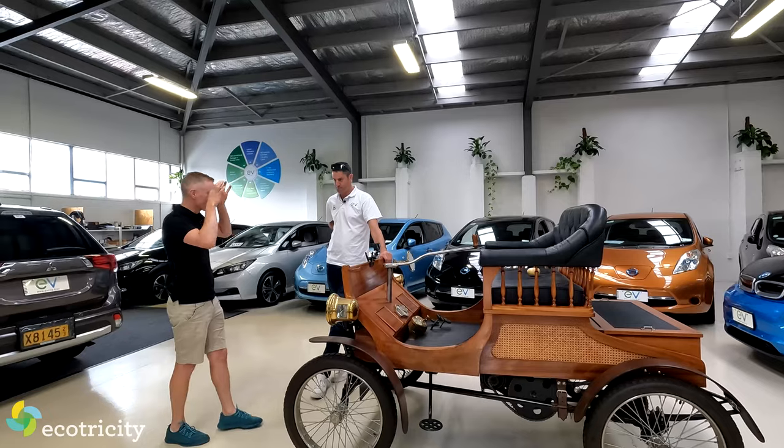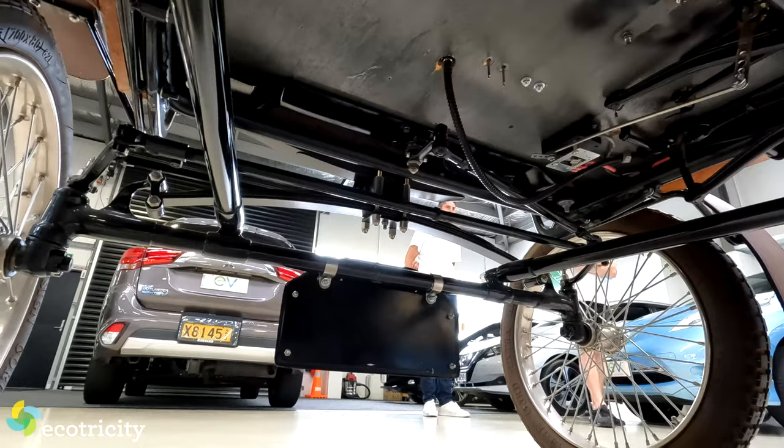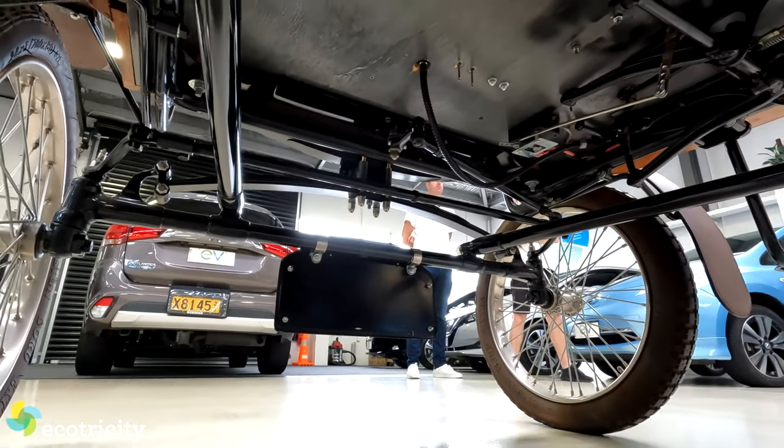Okay, are we gonna need those insect goggles from the First World War? Yes, we should, and you'll need your scarf. You'll need your scarf and your cheese cutter if you're gonna jump on this. Oh, brilliant, I always keep those in the glove box.